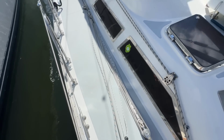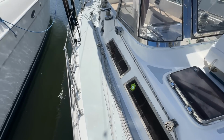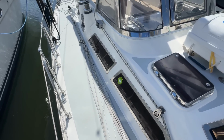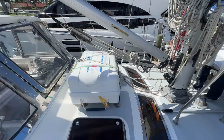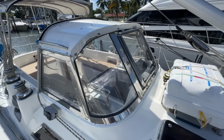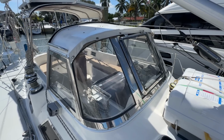You can see here we have adjustable jib cars from the cockpit. Normally they're fixed, and you have to hold the pin by hand. This one, you can do it all from the cockpit. You have twin furling lines right there. You've got your life raft. And then check that out. Isn't that nice? You have a custom stainless steel and armored Lexan hard dodger.